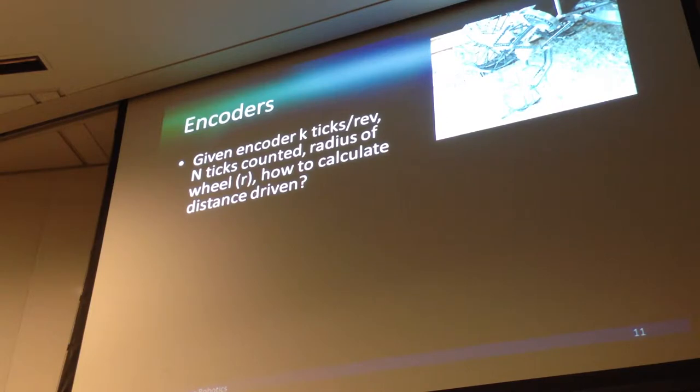This is high school physics. Ticks per revolution, you divide it by the ticks, and you get the revolutions, and then take the reciprocal of that. Then you want the circumference of the circle. It's pi times the diameter, so it's 2 pi r. That gives you the circumference, which you multiply by the revolutions. And you get the whole thing.